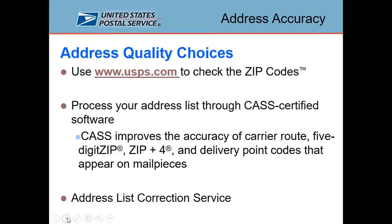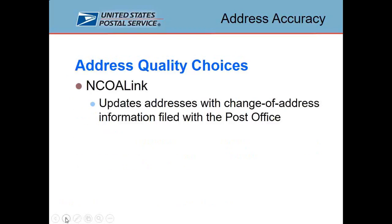So the Postal Service also has some resources to help with quality checks on that. We have USPS.com, where you're able to look up zip codes. If you put in a single address, you'll be able to check and make sure that the zip is good. You can process your address list through our CASS system, Certified software. And then Address List Correction Service is another avenue that we have available. And lastly, we also have a service called NCOA Link, National Change of Address, which is a way of going through and making sure you catch the forwards of your customers.